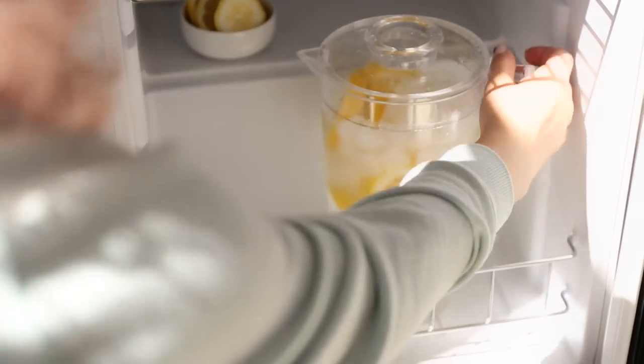I'm so excited. I get to stock the fridge. I have an array of coconut water, some protein drinks, you know, things you might want on hand while you're working out, refreshments. It's a lemon water fridge.